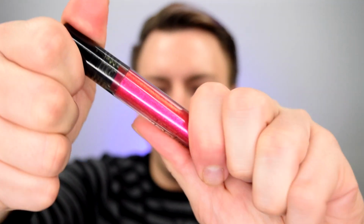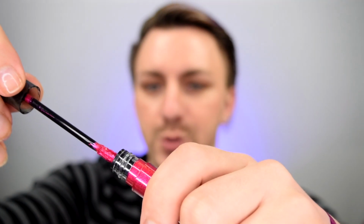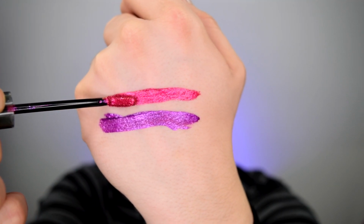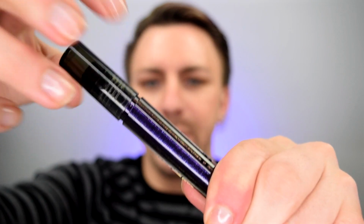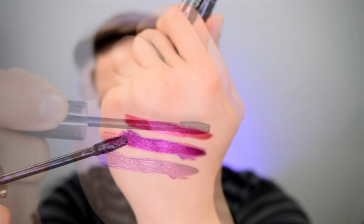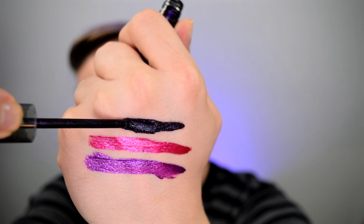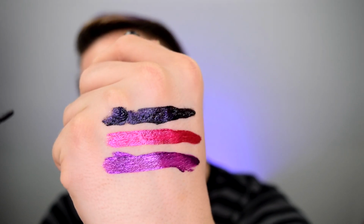Then we have a really light pink, almost sort of a hot pink actually, and this is the shade Strange and Unusual. Just like Lydia, just like me. There is Strange and Unusual. And last is a much deeper royal kind of purple, just like the paint, and this is in the shade Weirder and Weirder. And there's the shade Weirder and Weirder. Wow, that looks almost like a black on the monitor. Okay, and that's all 3 lip paints.